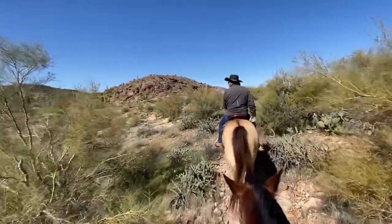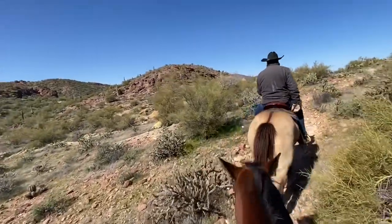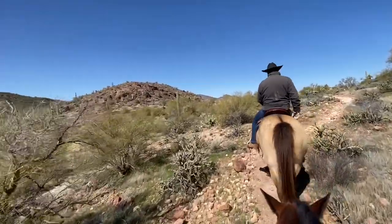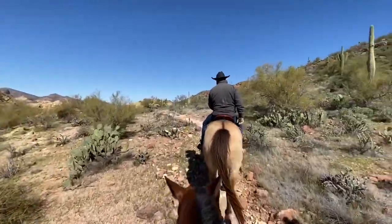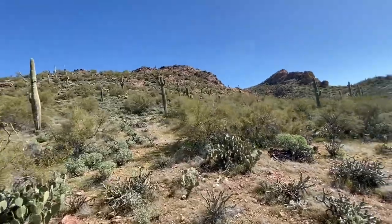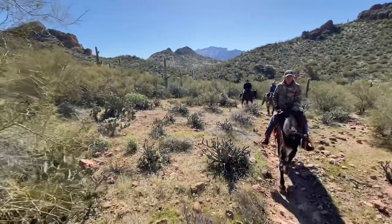Here we are out from the Gravel Pit, I don't know, a half an hour or so. So pretty back in here. A lot of this red kind of mountain rock. Swirls, lots of pretty views.